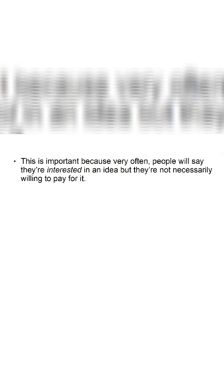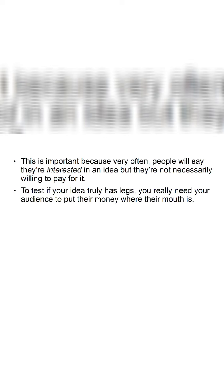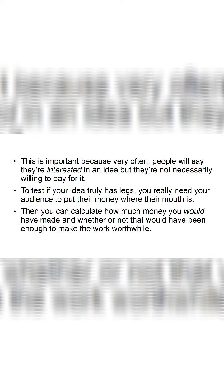This is important because very often people will say they're interested in an idea, but they're not necessarily willing to pay for it. To test if your idea truly has legs, you really need your audience to put their money where their mouth is. Then you can calculate how much money you would have made and whether or not that would have been enough to make the work worthwhile.